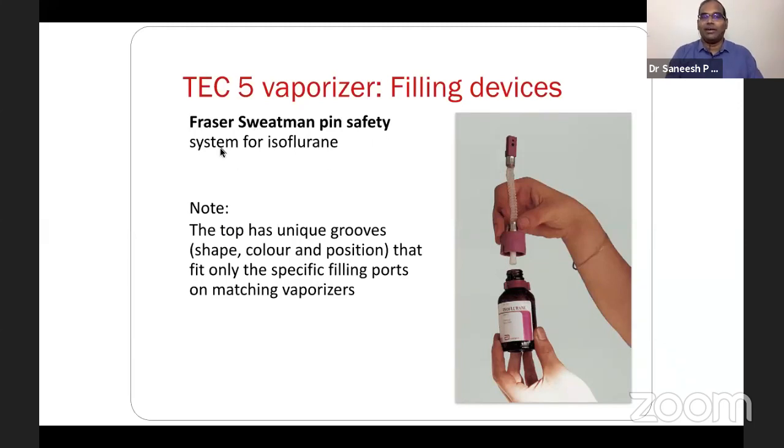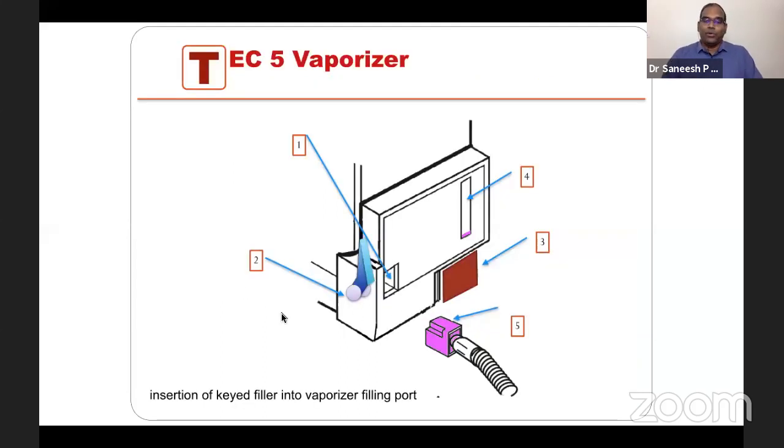Okay, so this is called the Fraser Sweatman pin safety system for isoflurane. So this is the example. This is how you put the key device onto the bottle, attach it. So now, how do you fill with the agent? You can continue. So first we'll label this.